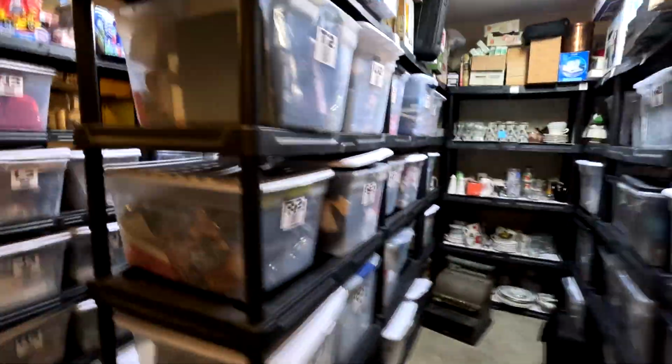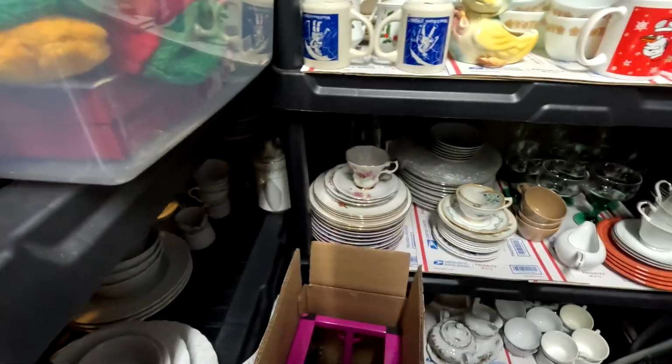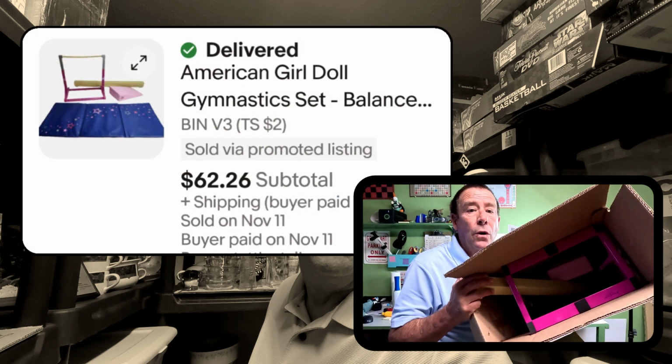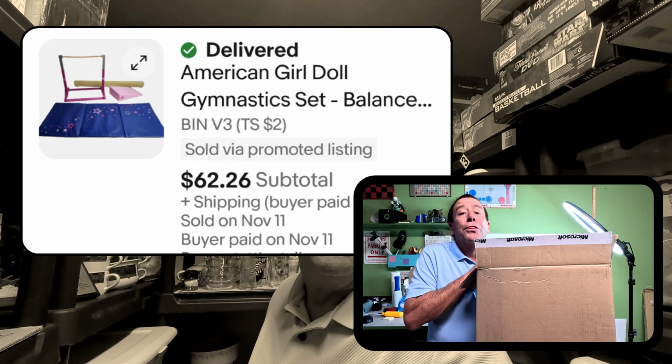I paid, says $2, but I know it was in two different pieces, and they had $2 on some stuff and $1 on one of the other ones. So total cost of goods is $3. I went and pulled it last night because I needed to make sure I had a box to fit it all, because the balance beam here is 24 inches long. So I had to find just the right size box so it doesn't go well over, I think that's like 22 inches. The American Girl sold for $62.26, and the buyer is paying $34.60 in shipping.